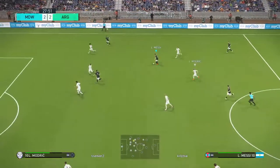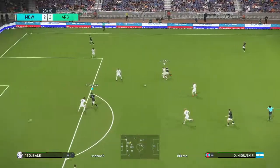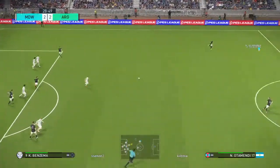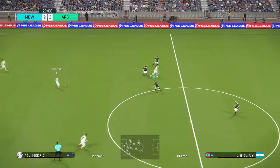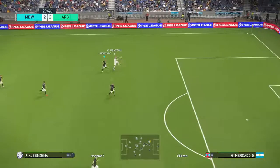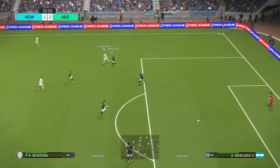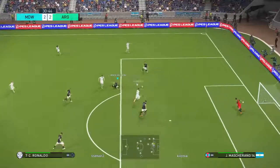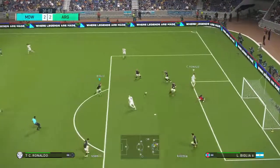And it's Messi. Higuain. Aimed long and direct. Tries to dink it in. Nice little flick. Oh, that is lovely footwork. Now it's Benzema. Cristiano hits one!